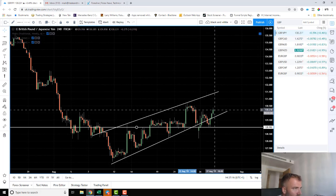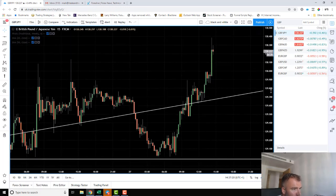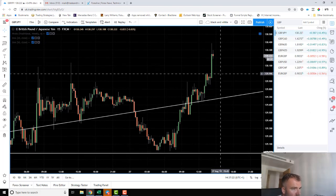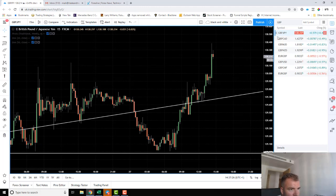Options will be, obviously, you can look at intraday trades from current areas right now. So that would be a pullback into the 130 even handle and running it back up towards 130.40.